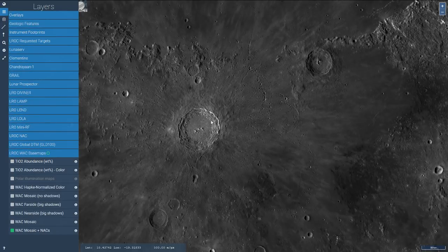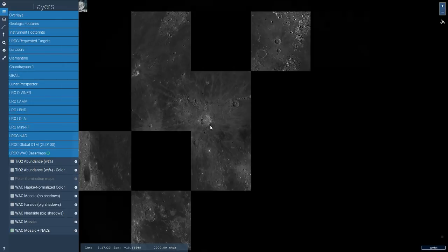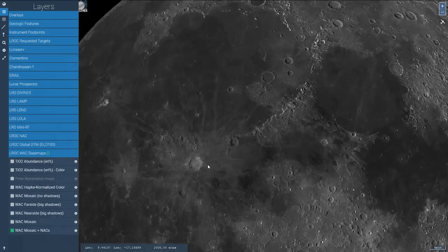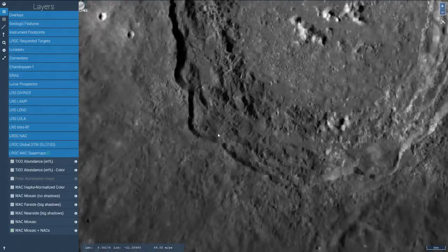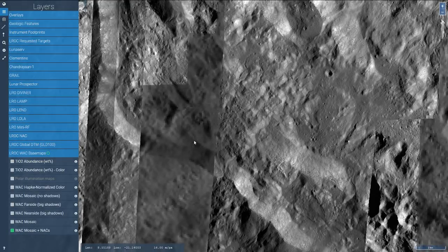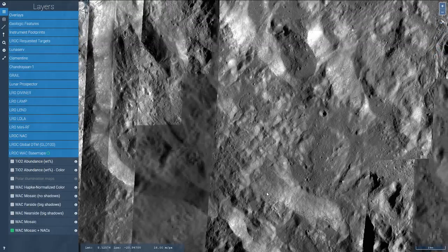Okay, but incidentally, just so you know, before we go check out Keith's favorite topics here, we're looking at the wide-angle camera mosaic plus the narrow-angle camera mosaics. What's that? Well, this is the wide-angle camera. As we get closer, though, we see that it starts to change, and now we start getting these strips. These are the narrow-angle camera mosaics showing up.